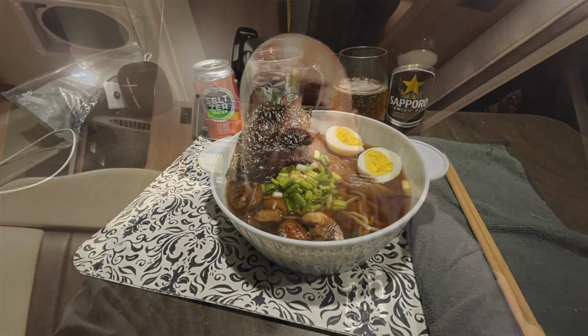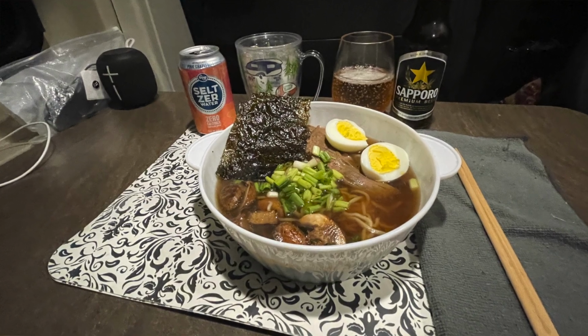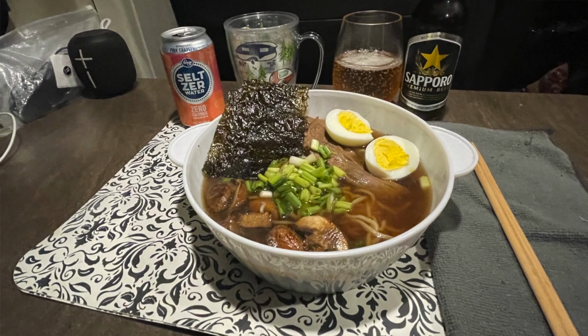Dinner was great tonight. It's raining here. I don't know if you can hear it, but it's starting to come down pretty hard now. It's cold. I have my heat on, and I had some homemade ramen, the broth, everything. The only thing I didn't make were the noodles, and it was just the perfect way to end a pretty good day.